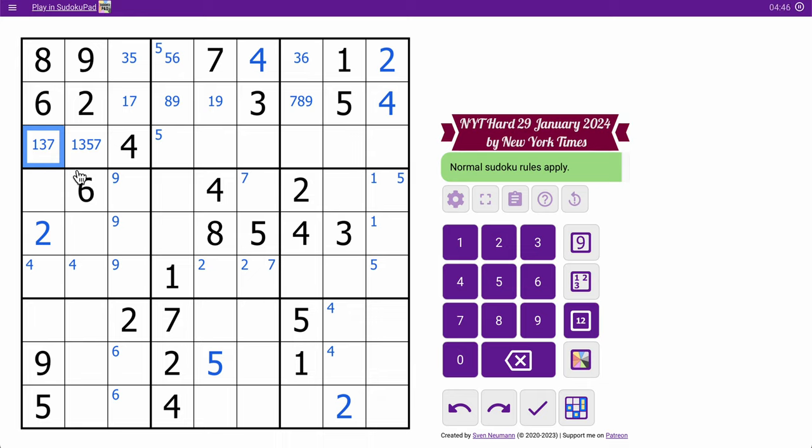Okay, what about column 1, which now has 5 digits in it? 1, 3, 7 along with 4 are what I'm missing. Should be able to do some work there.